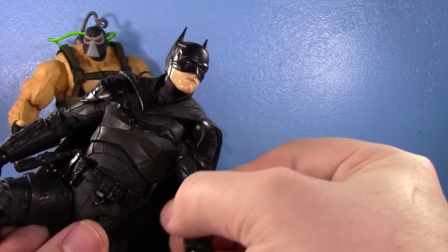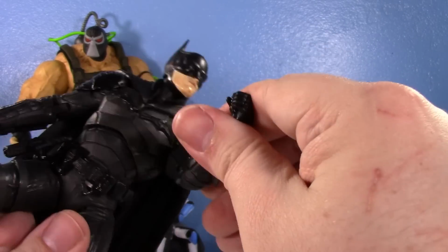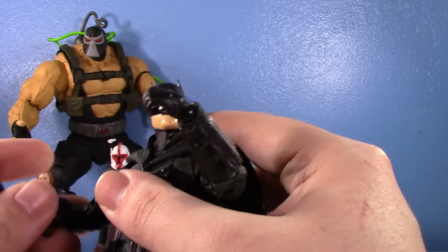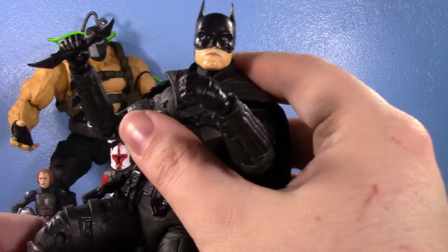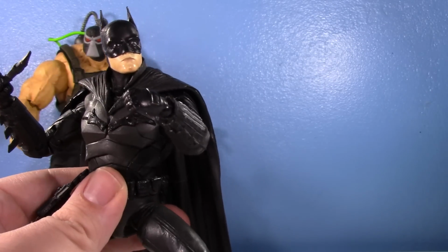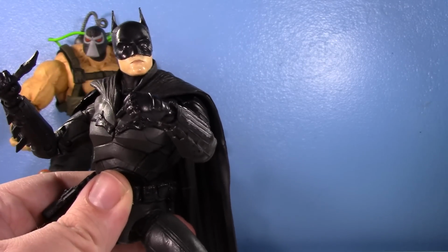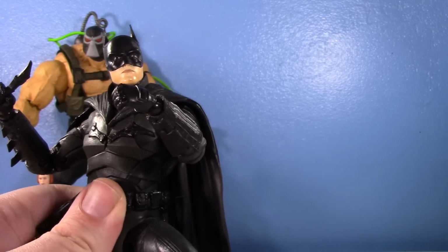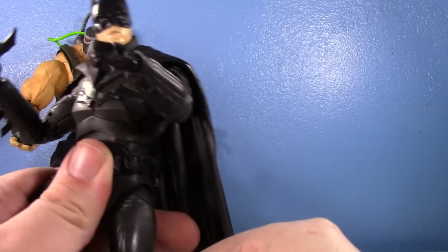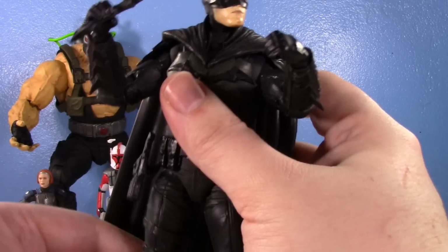I love this thing. I'm really excited to see what McFarlane does with their Dark Knight trilogy wave that they're going to be putting out probably sometime in 2023. But this is great. I love this Batman. It could be better, you know, as pretty much anything could ever be, until we're getting to like the top 5. And then I think we're getting into, yeah, that's pretty solid. However, I really do enjoy this Batman.